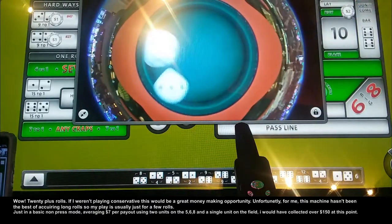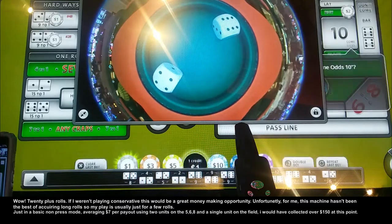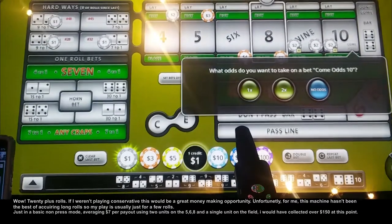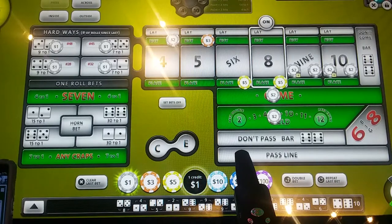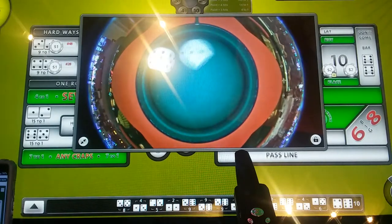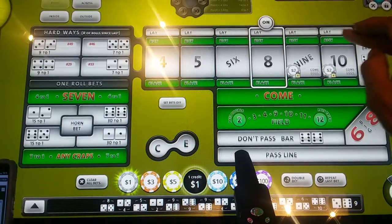Back to back. I was going to press the 6 here. Right. 10. I don't know. It popped up, 6. I'm going to take single odds on that. Put that pin back. Got over that one. 6. Yeah, I'm going to clear everything after all.